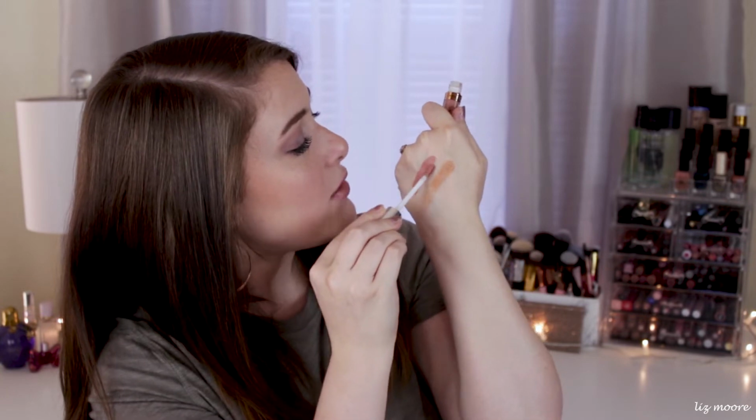swatch for you guys. This is what the shade looks like. It's just a really pretty brown pinky nude that I'm actually really excited to wear. I don't wear liquid lipsticks often, but this shade, I'm gonna do it.